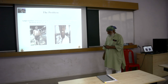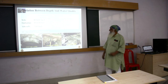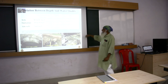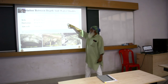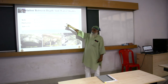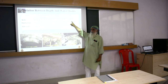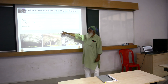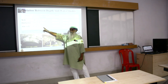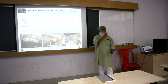Okay. So here, when we looked at what was happening, what were these people doing with the groundwater, we noticed that the wells, which were only about 20 to 60 feet deep, and you look at their fluoride content, it's less than 1 milligram per liter. That water was being used for irrigation. The hand pump and tube well water, where the fluoride levels are very high, that's being used for drinking purposes. Okay, it should be the reverse.